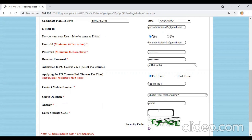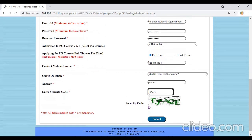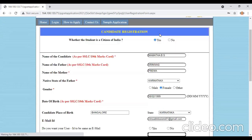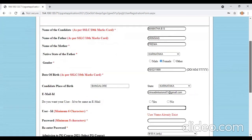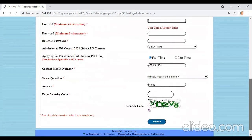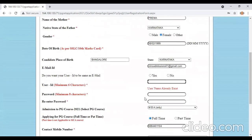So this captcha, you have to type whatever is mentioned here. Next, submit. So once this is done, okay, something is blank over here. That's the reason it is showing blank. Maybe the captcha was wrong. Sometimes if the captcha I've typed is wrong, it'll show like that. So again, you have to type everything.